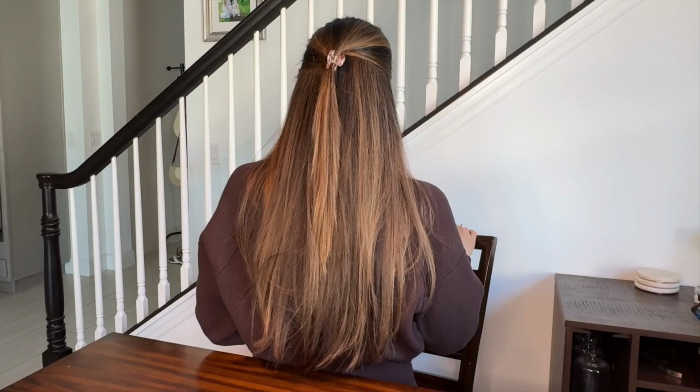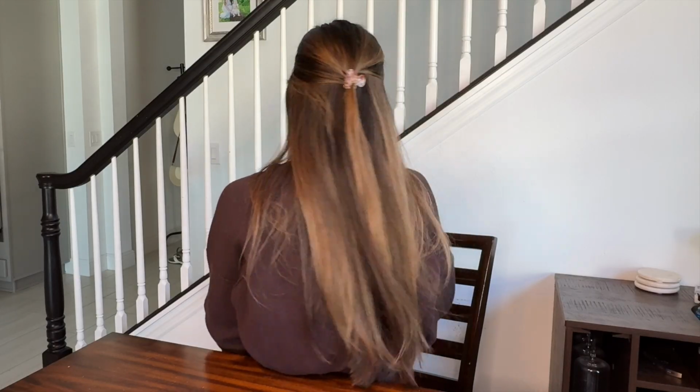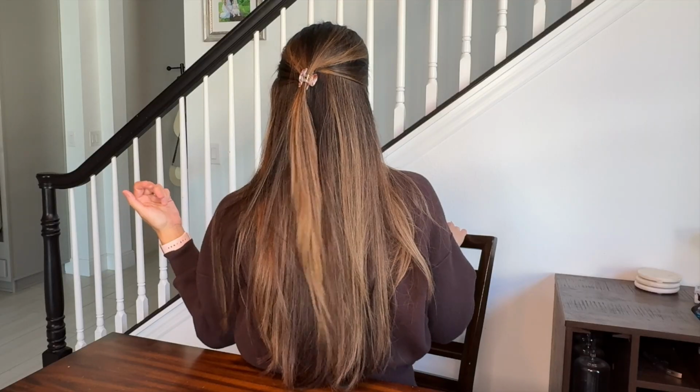I don't have a hair tie or anything in, so these hold my hair really, really well. They don't feel flimsy, they feel very strong and secure. And here is the back of my hair so you can see what the clip looks like. They have really cute fall colors. It's just the perfect little practical clip to keep in your purse, keep on your bedside table, and just throw up your hair whenever you need it out of your face.